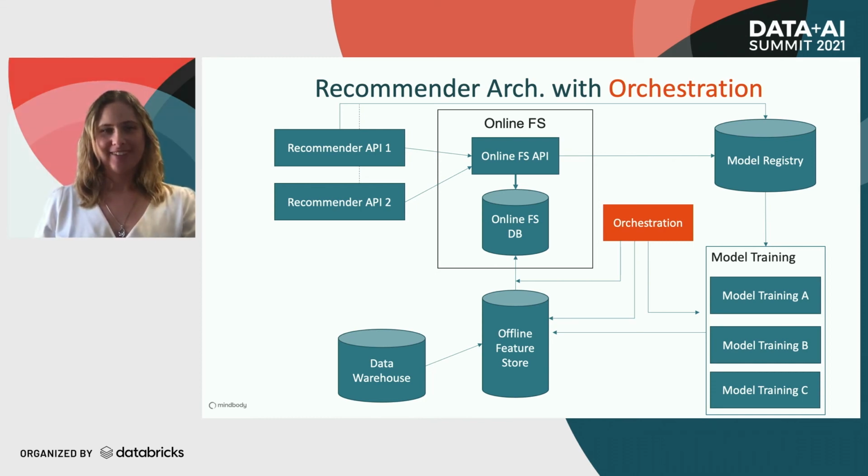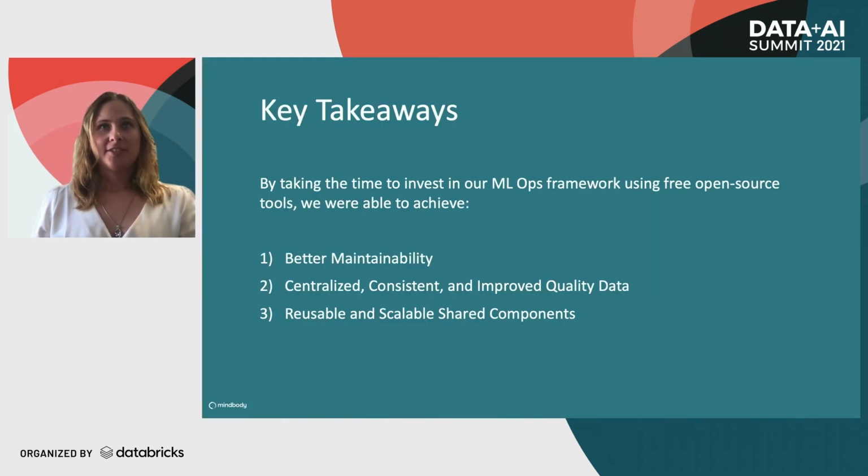Thanks, Brandon. So now the question is, what did we get out of investing all of this work into incorporating these open source tools and consolidating these engines? Well, there are three takeaways. First, we have a better platform for maintaining our services. Instead of multiple services doing the same thing, but in slightly different ways, we have a single framework to monitor and maintain. Second, the feature store has provided us with a centralized, consistent data framework.